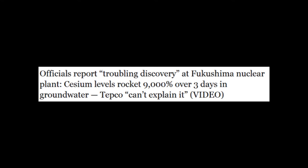On Monday, TEPCO recorded 9,000 becquerels of cesium-134 and 18,000 becquerels of cesium-137 per liter of water at a well between the number 2 reactor building and the sea. Both radioactive substances were up about 90 times from the level logged 3 days ago. TEPCO officials say they do not know why cesium levels have risen suddenly or what effect the spike is having on the nearby ocean.